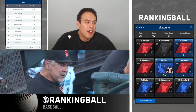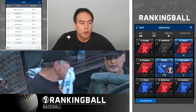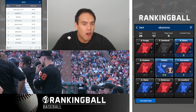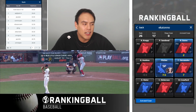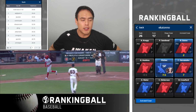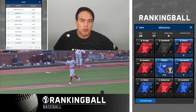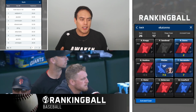So you can see a couple strikeouts here and there for players that are on your board, and it's very hard to dig yourself out of these holes. It usually takes an inning and a half, sometimes 2 or 3 innings even, to get back through the lineup, depending on how well your team is doing offensively. So it's something to, again, be aware of.